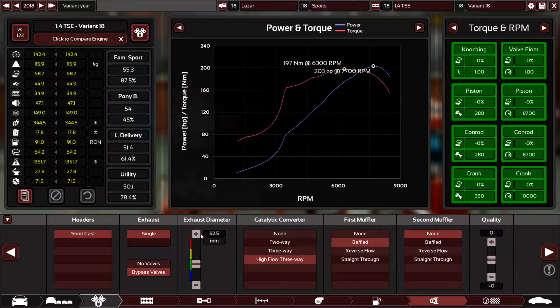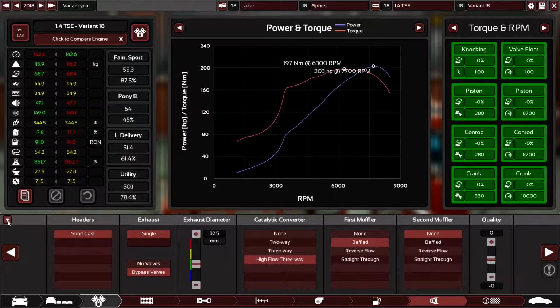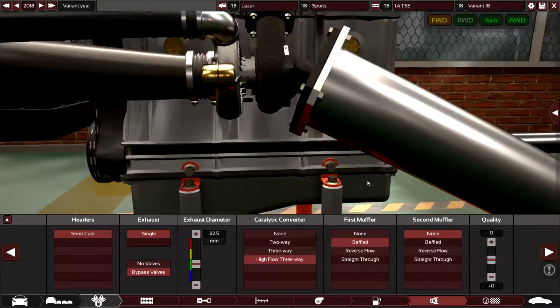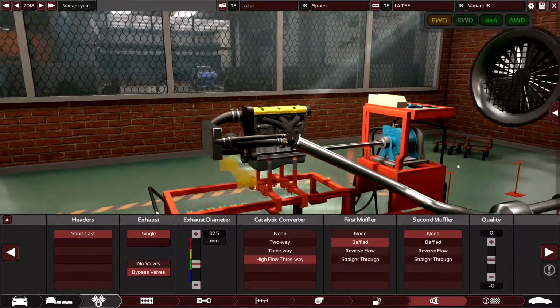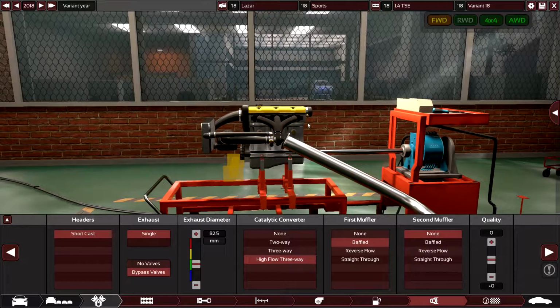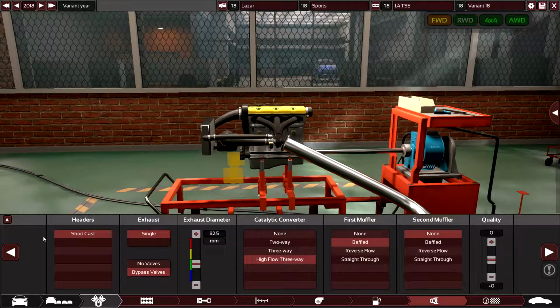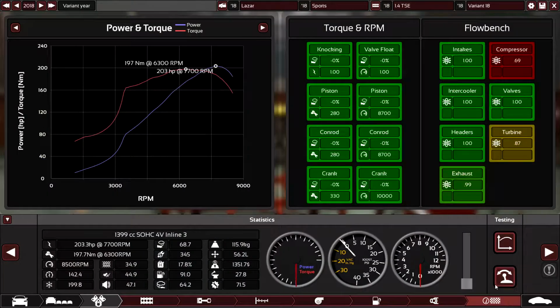Now, I could make the exhaust bigger and get a bit more power out of it that way, but I don't want to. If you look down here, it's a huge thing as it is. Admittedly, it's a tiny turbo and a tiny engine, but it's still quite a large exhaust, even with that taken into consideration. Still, let's see what it sounds like.